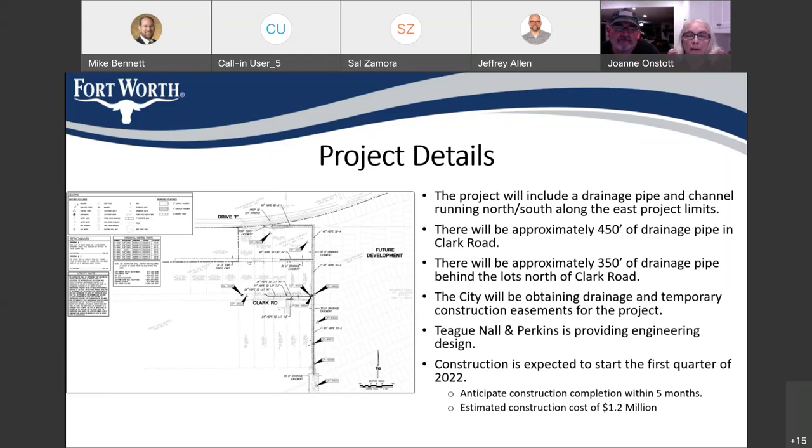Okay. I'd love for somebody who's actually doing this work to come back out and look at it one more time before they start, just to make sure we're all doing what we need to get done correctly. Yeah, and all on the same page. All on the same page, because I love the idea, and we're going to finally get something done so we all don't flood anymore.